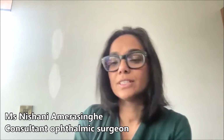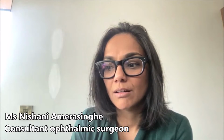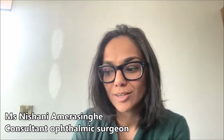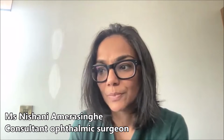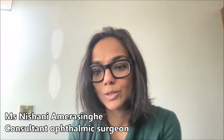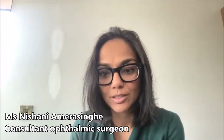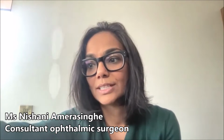So minimally invasive glaucoma surgery, or MIGS procedures, have been developed over recent years to reduce some of the complications and time required compared to normal standard glaucoma surgery. Standard glaucoma surgery is very effective, but can be quite invasive and require a lot of follow-up. So it takes a lot of patient time and surgeon time to be carried out. They also have a slightly higher complication rate.